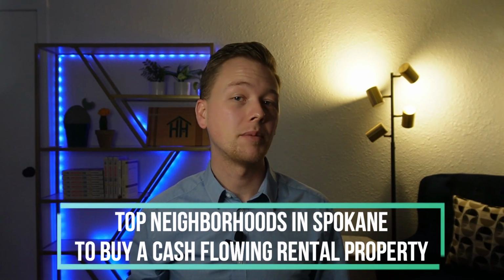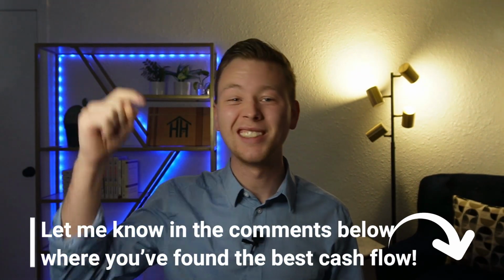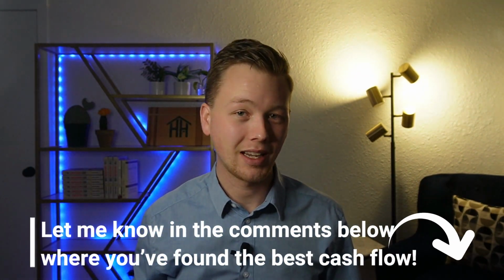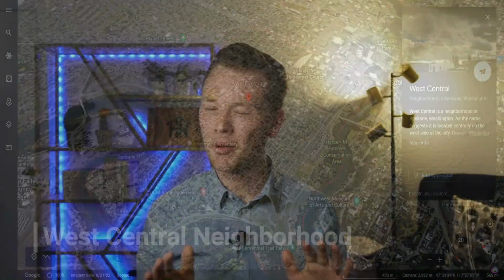So what are the top neighborhoods in Spokane to buy a cash flowing rental property? Let me know in the comments down below where you found the best cash flow. The one that took first place was the West Central neighborhood, but I have a big caveat for that one and I'll get into it in a second.